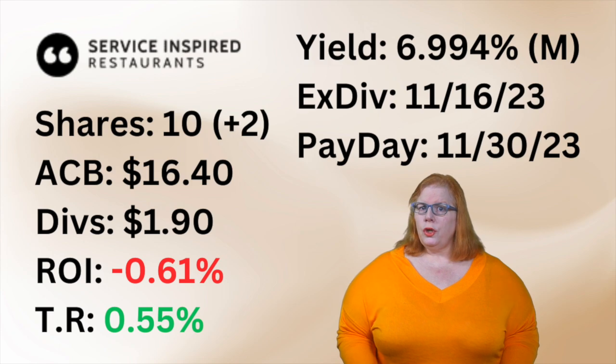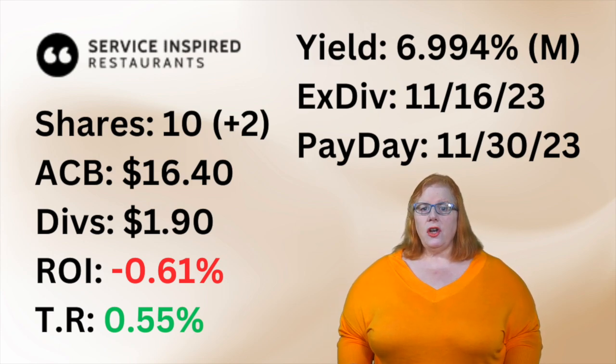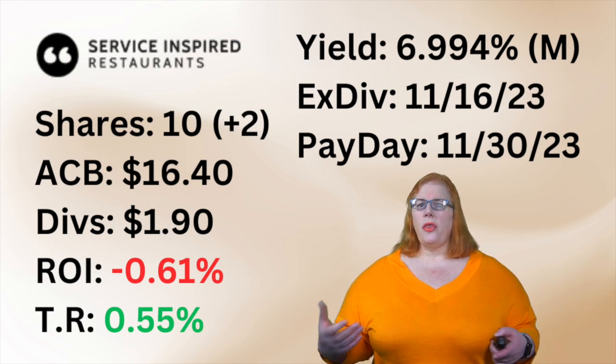We added 2 more shares to Sir Royalty for a total of 10 shares. They have an average cost base of $16.40. Their dividends come in at $1.90, so we did get another 76 cents this month in dividends.